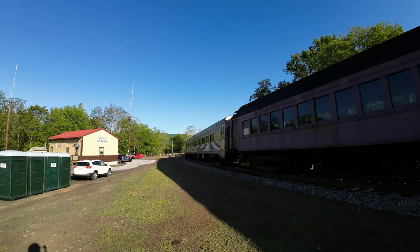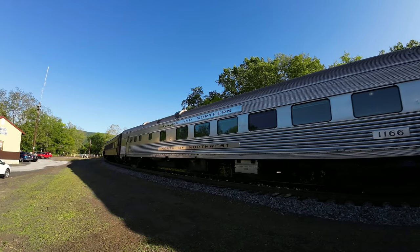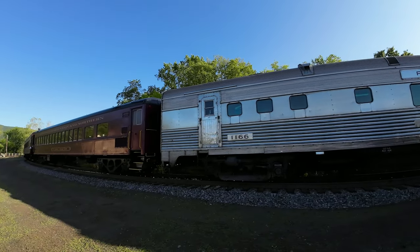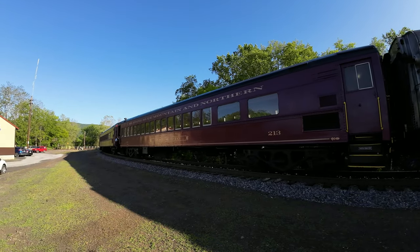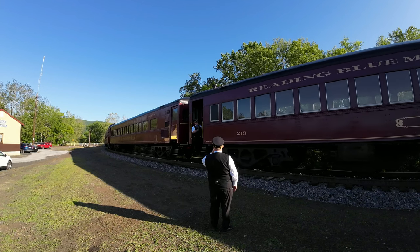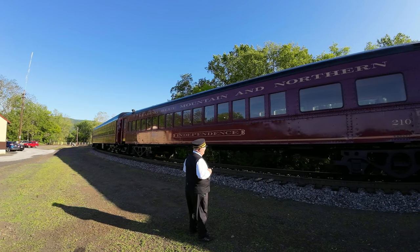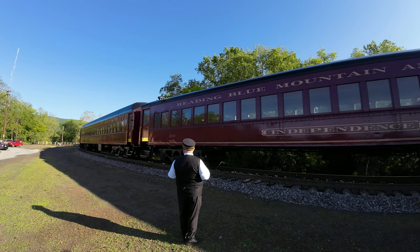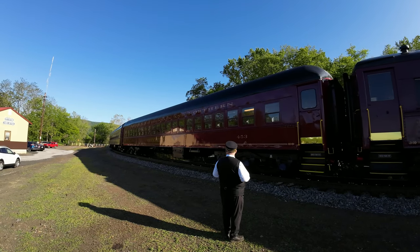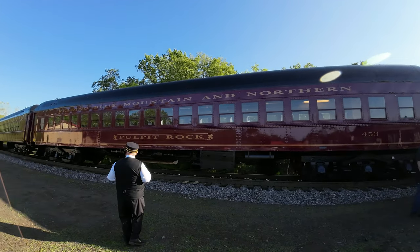Right here is a dining car that was actually featured in a movie. This is North by Northwest, featured in the movie of the same name with Alfred Hitchcock. This is the dining car. We'll get a look inside that later on. This is definitely a lengthy train. These are the Crown Class cars right here. This one looks like it's fresh out of the paint booth. Pulpit Rock.